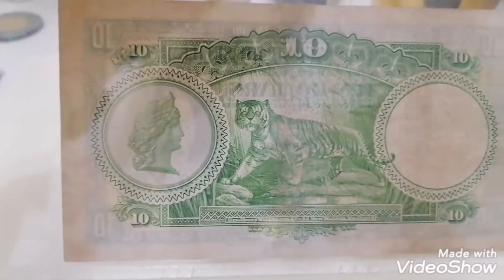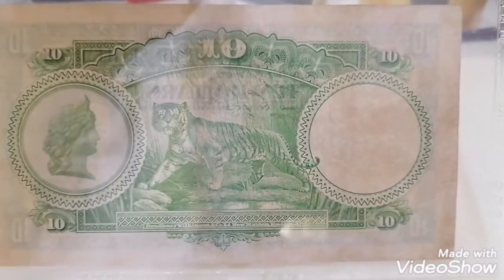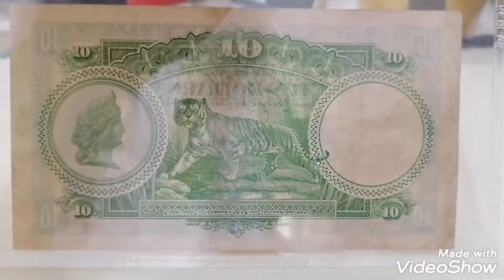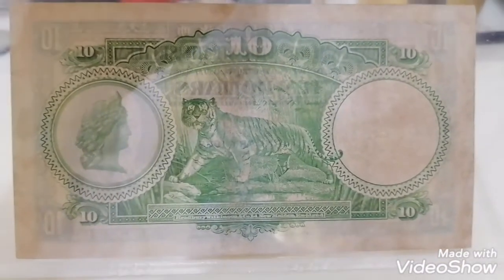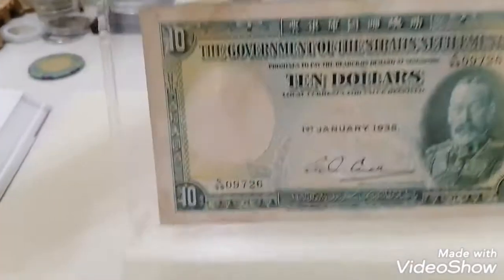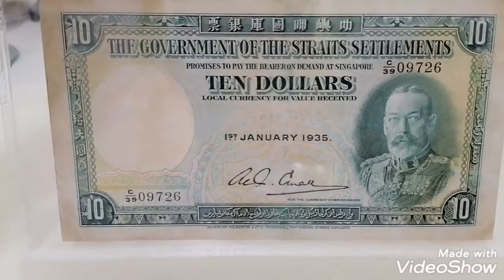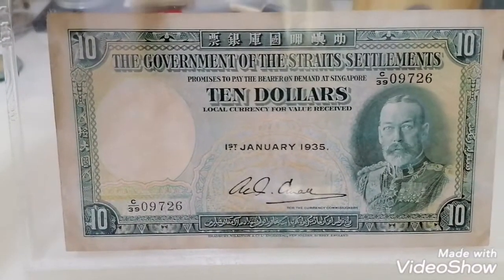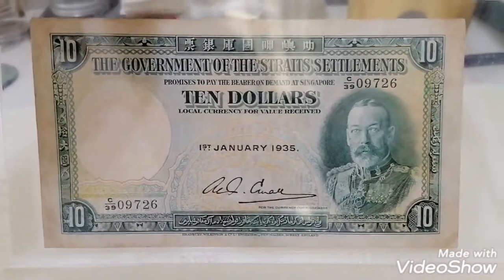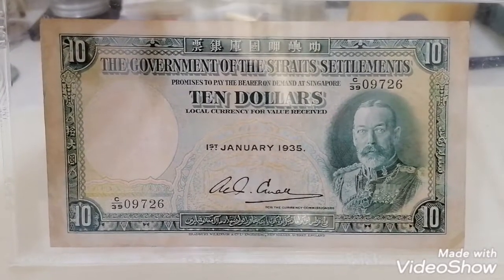I just wanted to share with you the banknote, the $10 ringgit, for the Government of the Straits Settlements from 1931 to 1935. This is how it looks like. I have already put it in for grading, but it's not that good yet. This is C39. Hopefully I managed to share one. I don't have much to talk about these banknotes. They were issued in $1, $5 and $10.